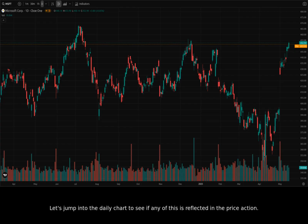Let's jump into the daily chart to see if any of this is reflected in the price action. Looking at the daily chart, we can see a general upward trend over the past several months. We see a dip in late January 2025 around the time Q3 earnings came out, with analysts lowering targets. However, it has since recovered and is making its way back up.